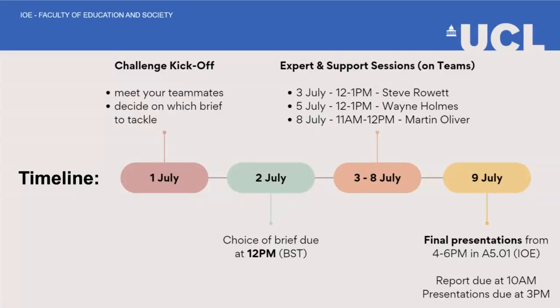This is a little timeline to show you how it was structured. So 1st of July, we had the challenge kickoff, and again, everything was hybrid. So we were face-to-face, but also on Teams as well. This was just to set the scene for the participants and for the team participants to actually meet their teammates and start to talk about what brief they wanted to tackle. They had a really quick turnaround in which they had to choose their brief the next day, actually, at 12 p.m.